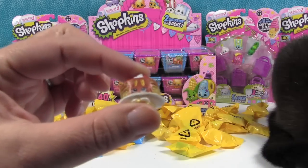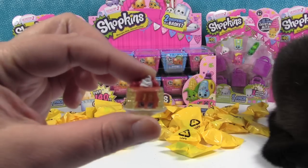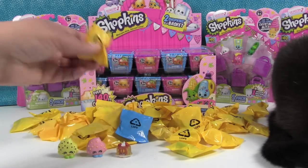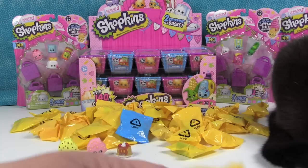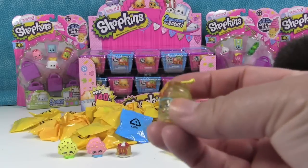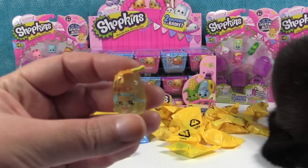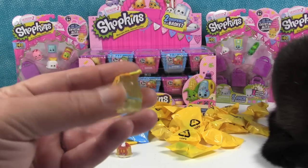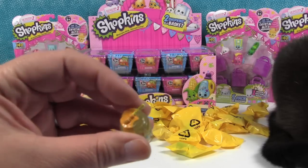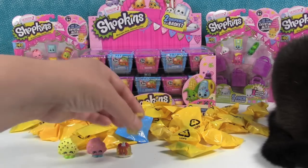Oh. Pamela Pancake. Awesome. She's like the normal pancake color to me. She has the maple syrup instead of like raspberry syrup or something. She does look more normal. Cool. Oh, that's another season two. I think that's the darker honey. Nope, this is the regular honey. The easiest way to tell, if you want to know, is to look at the little honey dipper. I forget what those are called. This one's yellow. The other one has a green one.